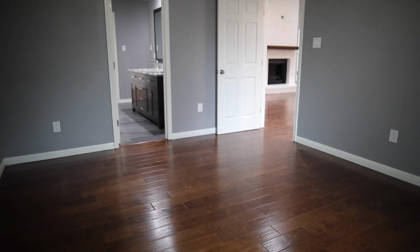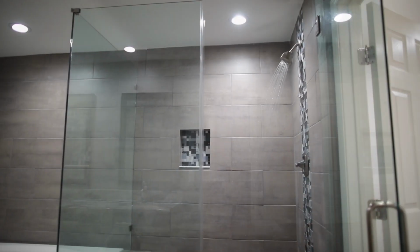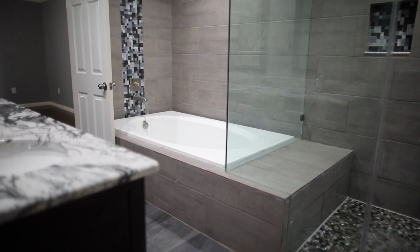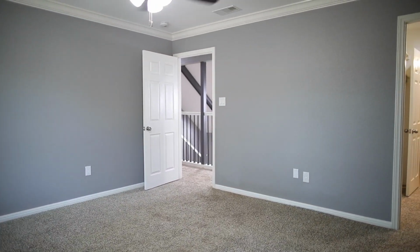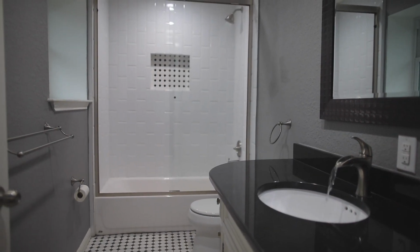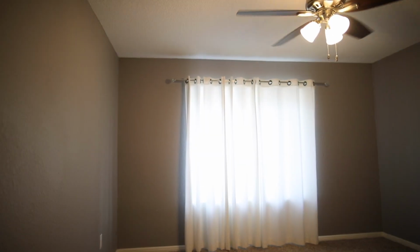This home has 2 master bedrooms, with one being located downstairs. The downstairs master bathroom has a walk-in closet, garden tub, and tile everywhere. The upstairs master bedroom is very spacious and carpeted, and it has a pretty cool walk-in closet. The upstairs master bathroom has custom fixtures, same as the kitchen.